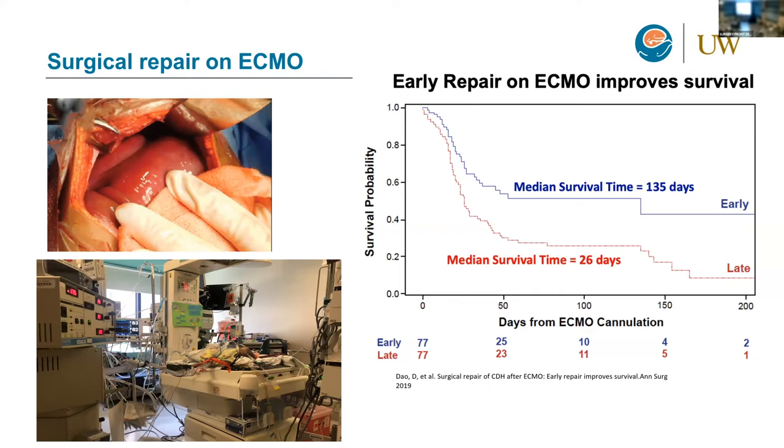And the other thing that we've really switched to at our institution is doing early repair on ECMO. There's a lot of debate in the pediatric surgery world about when to repair these babies. And a paper came out recently from the registry that basically showed for the sickest cohort of babies, it actually helps their overall survival if you repair them early. This makes a lot of sense to me. And we started doing this at the end of 2020.